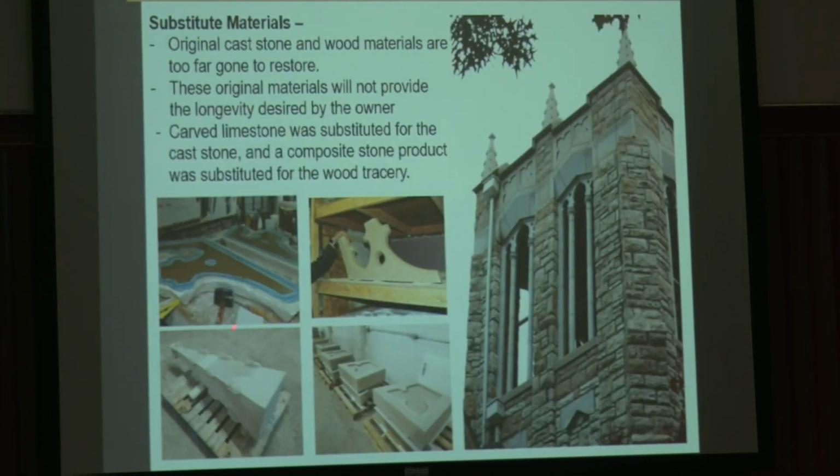So this is the pieces being made. These are the cast pieces for the tracery that go up here, and like I said, this is a synthetic product. And then these are the carved limestone pieces that go at the top of the tower. We took the tower down all the way to this level and completely reconstructed it up top, and restructured it with a concrete grade ring around the top to keep it from spreading out. So Angie, a question on that.